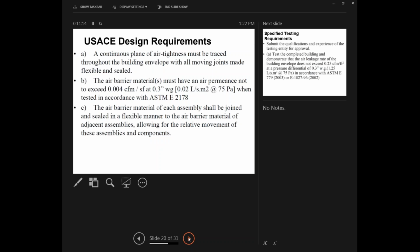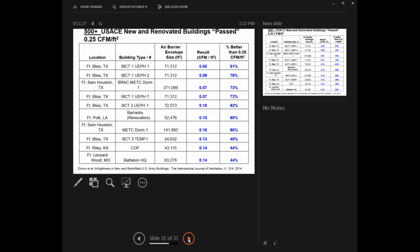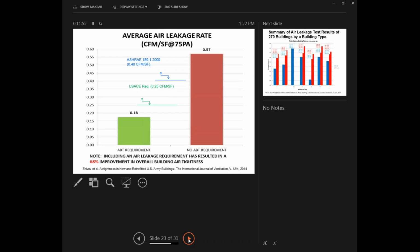So this is the requirement for the air barrier materials, and the specification of the requirement for air barrier testing and the standards to be applied. And these are some sample results. As you can see, we can easily achieve 0.05, 0.14 in some of our new construction and renovation projects. It's a sample from 500-plus buildings that we have built and renovated since we put this requirement in place.